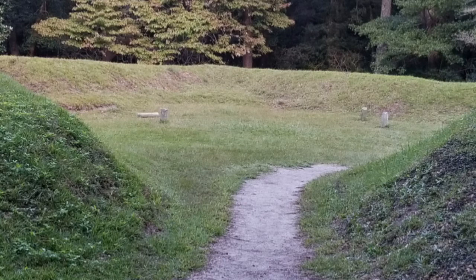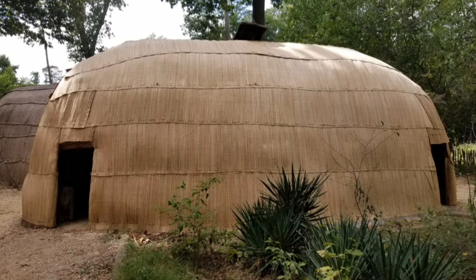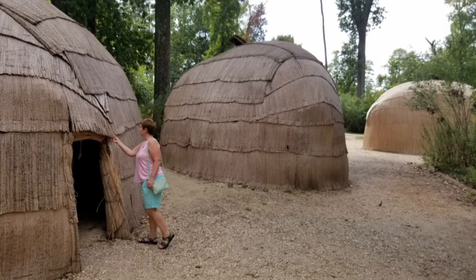The area also had some examples of Indian villages, the way they might have looked before the Europeans colonized this part of the country.